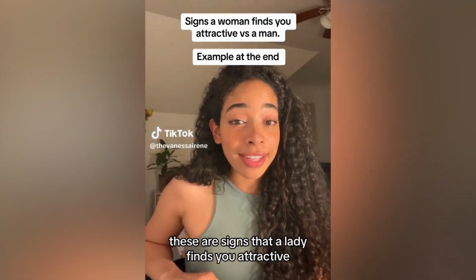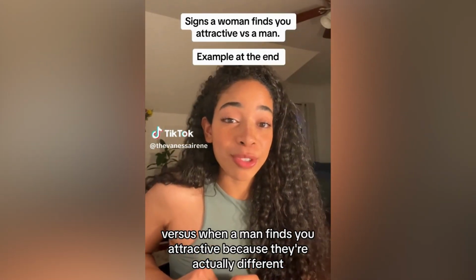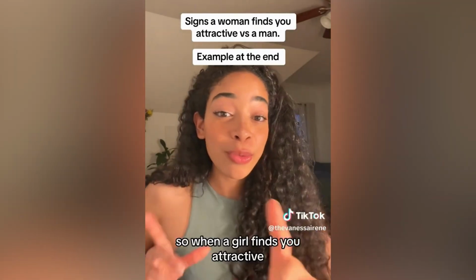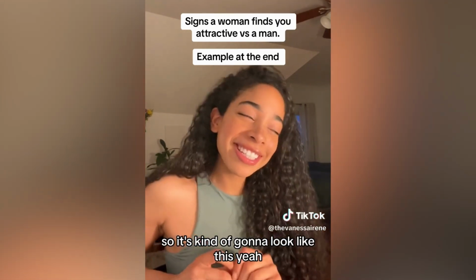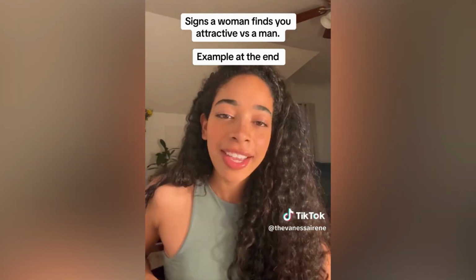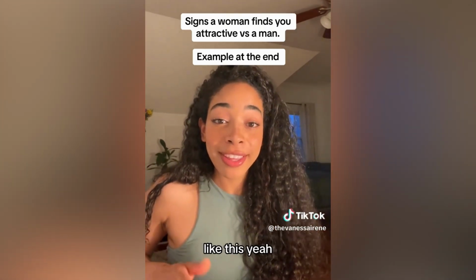These are signs that a lady finds you attractive versus when a man finds you attractive, because they're actually different. So when a girl finds you attractive, she's gonna laugh a lot and she's gonna smile a lot. So it's kind of gonna look like this. And then a touch of playing with her hair or clothing, like this.